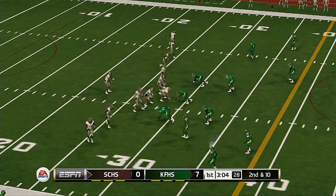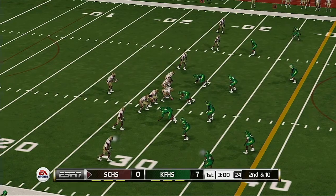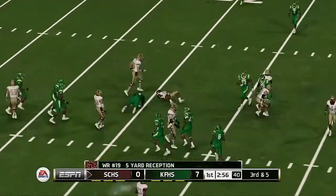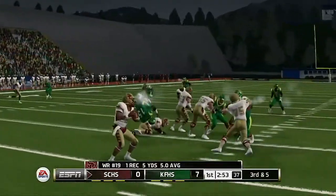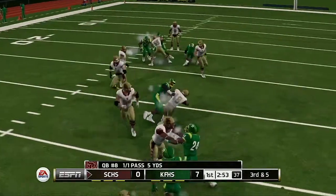From their own 28-yard line. Second down, 5 wide. Got it, and he goes down quickly. A 5-yard gain. Here's a safe play hitting the underneath receiver, but it's a nice gain of 5. That'll make it 35.